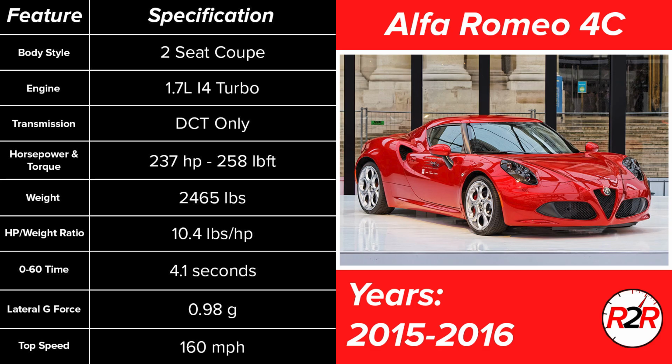This, in my opinion, is a sports car that goes very underappreciated due to the rarity of them. You pretty much never see them, and there's a lot more options out there that are a lot more accessible and thrown in your face.